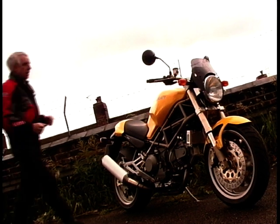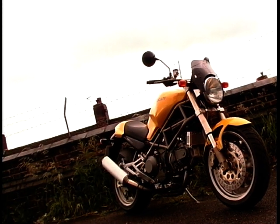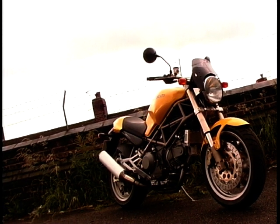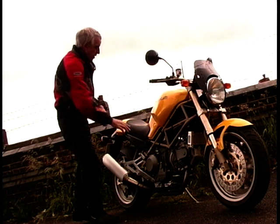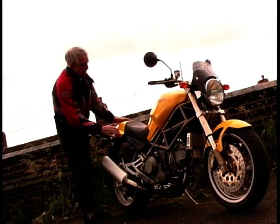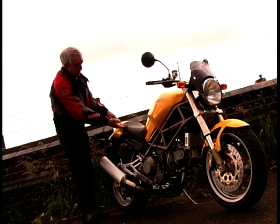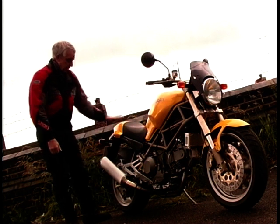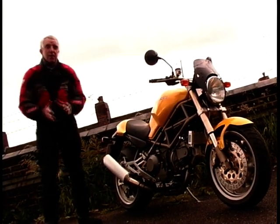Something else, it's got a very low seat height, as you can see. And while I'm talking about the seat, see this little tailpiece on here? All that covers up is the pillion perch, and it is a bit of a perch, but you just take the seat off, unclip that, and it really is a two-seater. But as I say, a bit of a perch there, but you've got a little pillion rest.